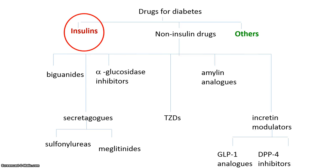But also type 2 diabetes. As patients progress throughout their disease, the beta cells begin to become dysfunctional and fail. And so those patients also may be using insulin as part of their therapy.